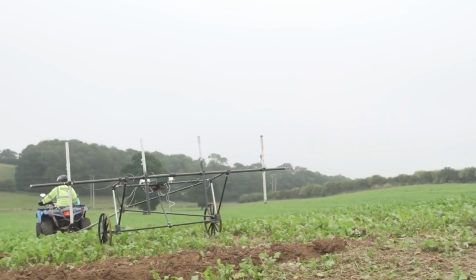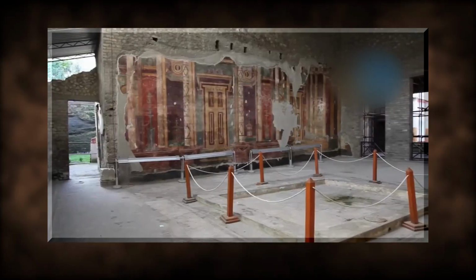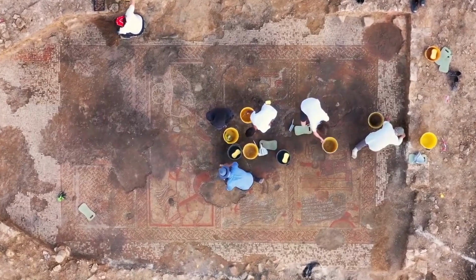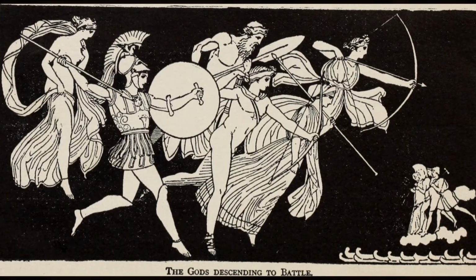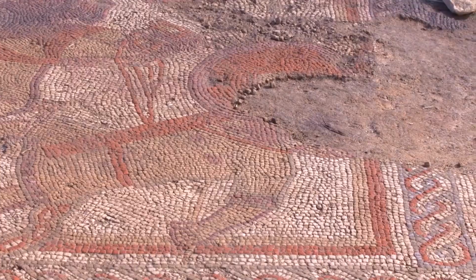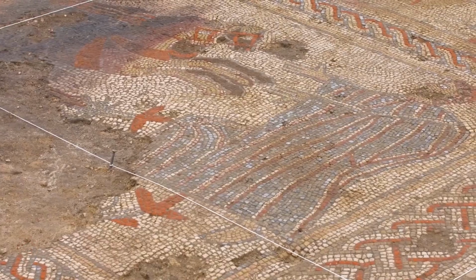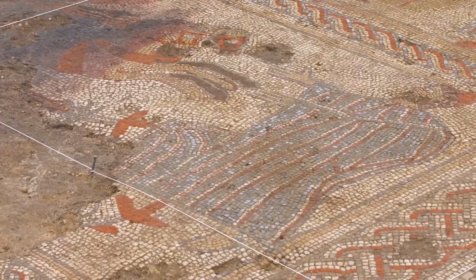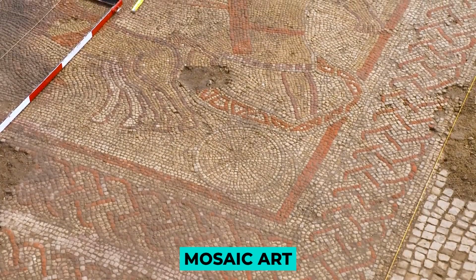A spectacular moment occurred last year when a family strolled through fields during the lockdown and found a Roman villa complex featuring a rare mosaic representing Homer's The Iliad, considered one of its most striking and significant findings in Britain. The Romans used small white and black tiles to make beautiful patterns, which we now call mosaic art.